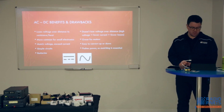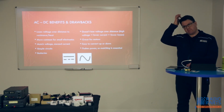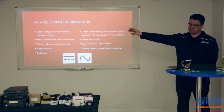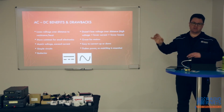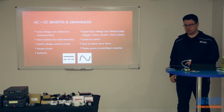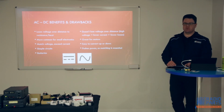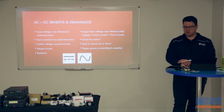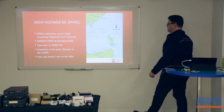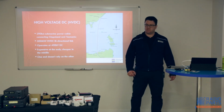Simple enough. I talk a lot about power lines. Part of what I did at uni was power engineering. And you look at power stations like Loy Yang, or you look at huge industrial power generation in other countries around the world, and almost everywhere, with some few exceptions, they use AC to distribute the power. There are, though, other ways of doing it, and we have one pretty close to home here. It's called high voltage DC.